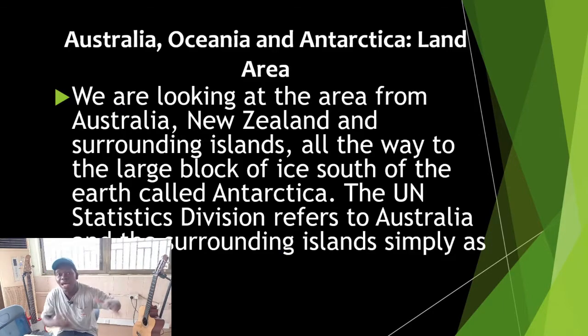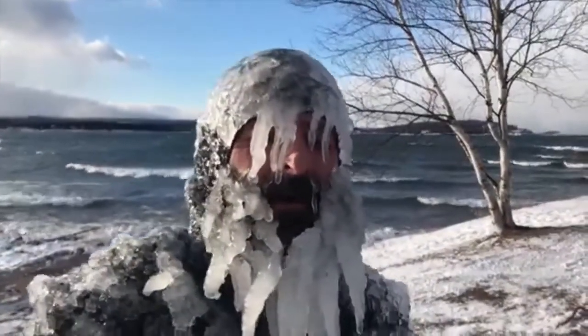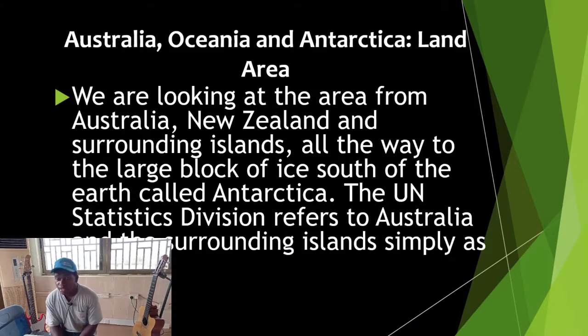You get all the way down there, you meet a giant sheet of ice, which is just ice. It's just one large block of ice. The land is ice. Everything is ice. Everything is frozen. If you stay there without protective clothing, you will become iced. How's the conditions today? I can't hear you. So yeah, you go all the way down there and then you meet Antarctica.